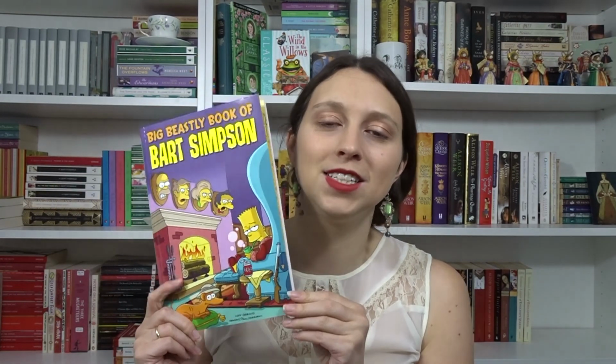Then for something light, I picked up this. This is The Big Beastly Book of Bart Simpson. I do love The Simpsons, and I've actually been really enjoying reading the comic book versions of The Simpsons. One of my closest friends, hello if you're watching, you know who you are, bought me this for my birthday, and he also loves The Simpsons too, and we liked watching it together. And yeah, it was just a lot of fun reading this. I gave it 3.5 out of 5 stars. Yeah, they're really good and fun, and if you enjoy The Simpsons, I would say to read them. I've had mixed feelings about them in the past, but actually I really enjoy them now. I think you've just got to be in the right mood.